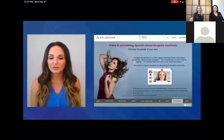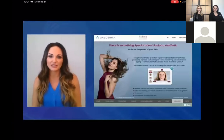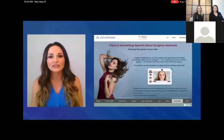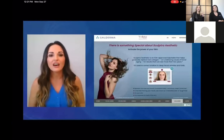Sculptra Aesthetic was actually FDA approved for the cosmetic use in 2009, so it's not a new product, but it's certainly oftentimes the best kept secret. Sculptra Aesthetic is FDA approved to help gradually replace lost collagen, which is an underlying cause of facial aging, for results that can last over 2 years.